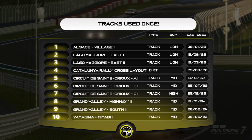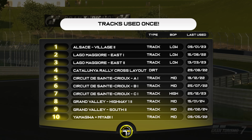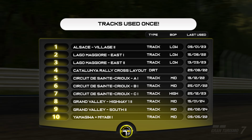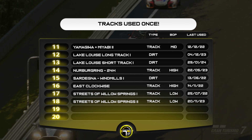A, 2022. Basically, 1.5 years ago, that was last used. That's mental. Absolutely mental. Yamagiwa plus Miyabi, 1 down at the bottom there. That's a fantastic circuit. I like Yamagiwa. Yamagiwa plus Miyabi, they don't use it at all.